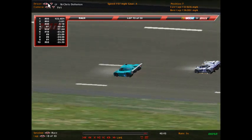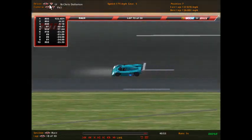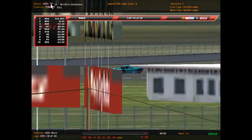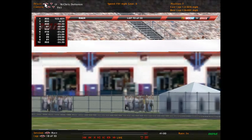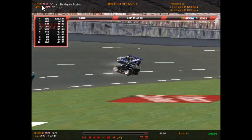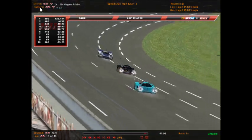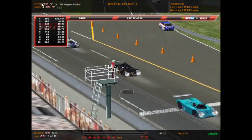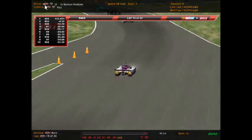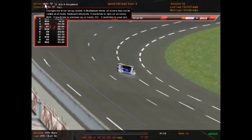So Dalton, as we said, started about mid-pack, and he's worked his way up through the field very, very well. And meantime, Baker loses another spot to another Buick. That's Megan Atkins. So Dalton up to 6th, Atkins up to 7th, and Baker's back to 8th. Hudson running in 9th position. There's 10th place, Aiden Shepard.